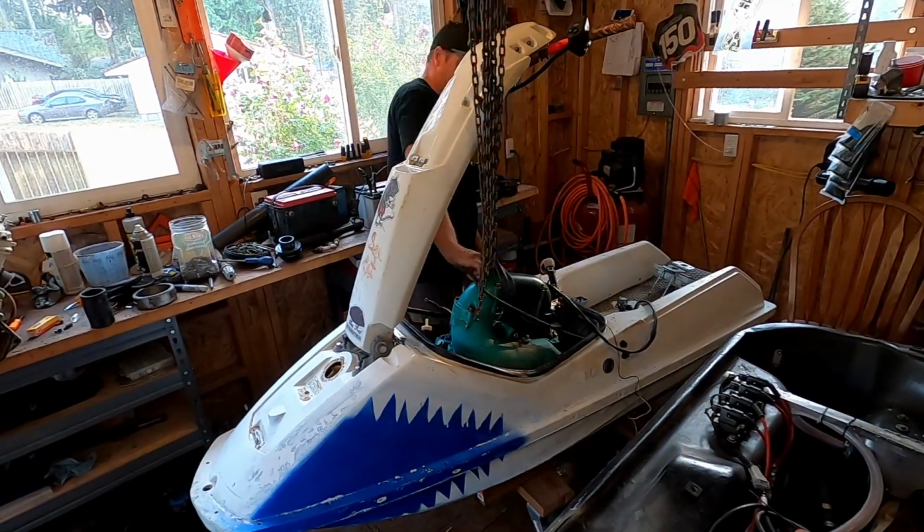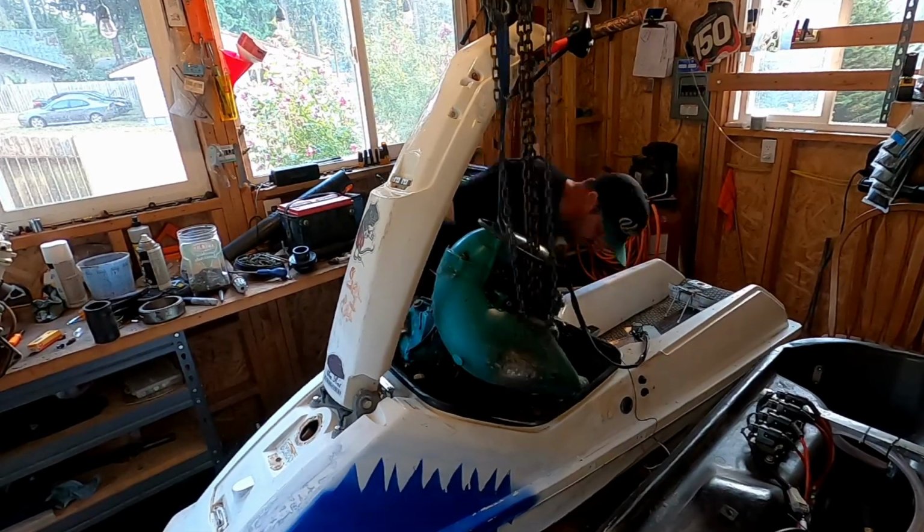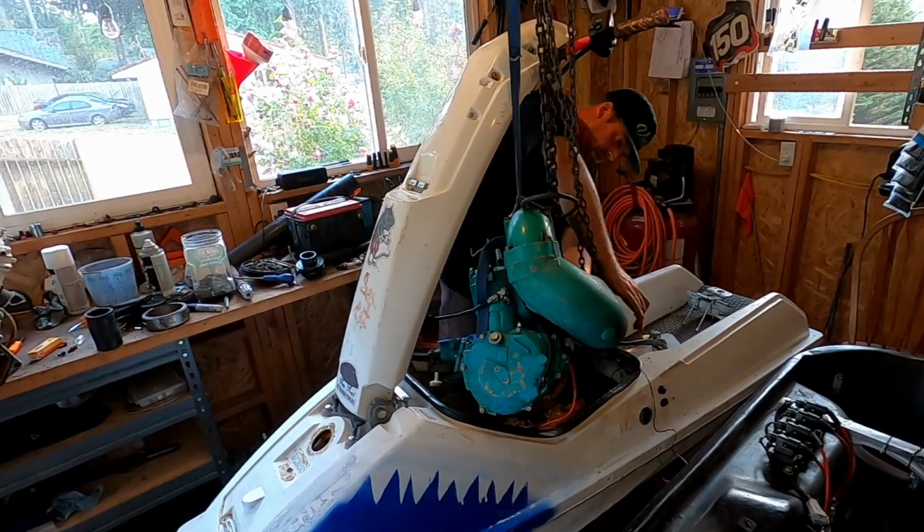I've decided it is easier to pull the engine out than it is to pull the exhaust off to get to the starter. So that's why I'm pulling the engine out right now, so I can get to that starter.